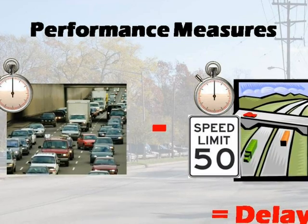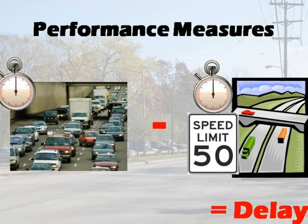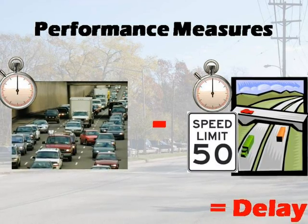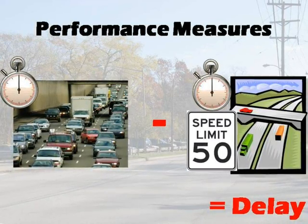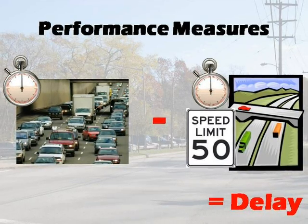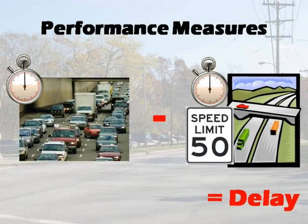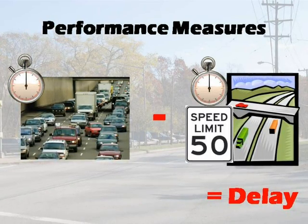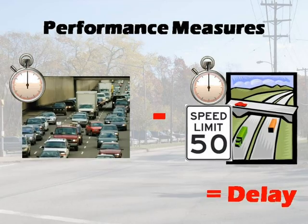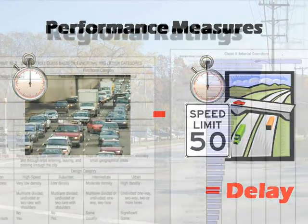Another way that delay is sometimes calculated is by using free flow speed, which is the speed that motorists would typically travel the corridor when there is no traffic. This free flow speed is often higher than the posted speed limit. It is important to recognize the distinction between these two methods for calculating delay and to recognize that SPC's congestion management process defines delay based on the posted speed limit rather than free flow speed.